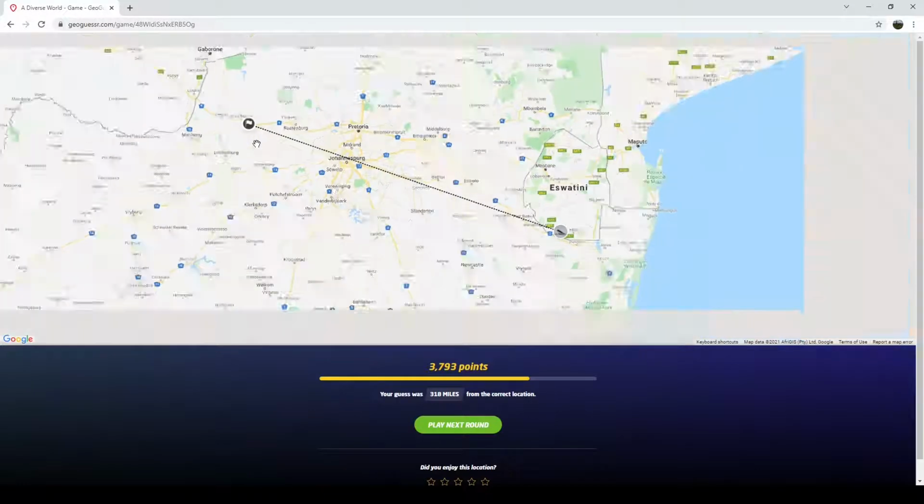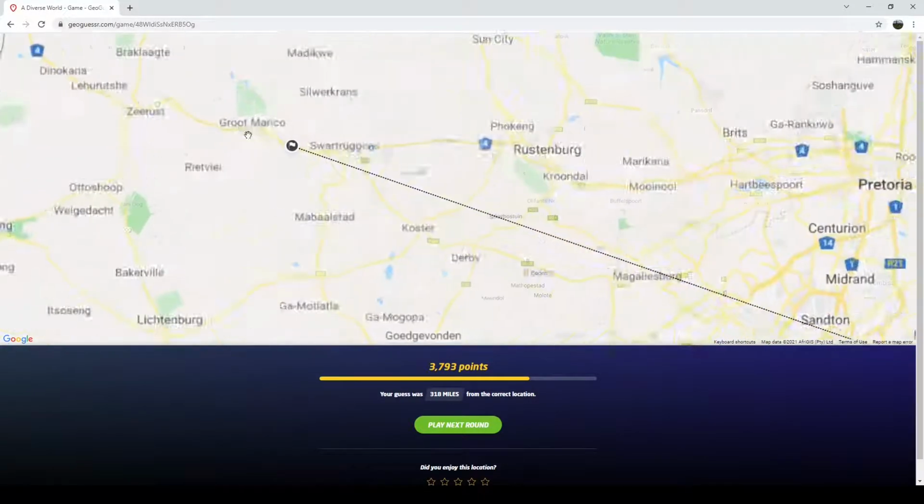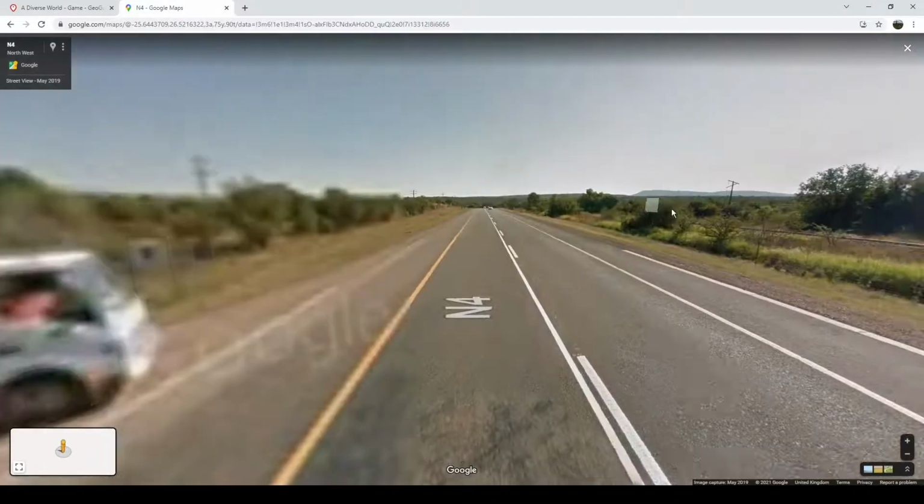I'm actually quite surprised. It ended up actually just being South Africa, so let me just double check on that URL, because that's why I wasn't sure about the URL, that's why I didn't confirm it.